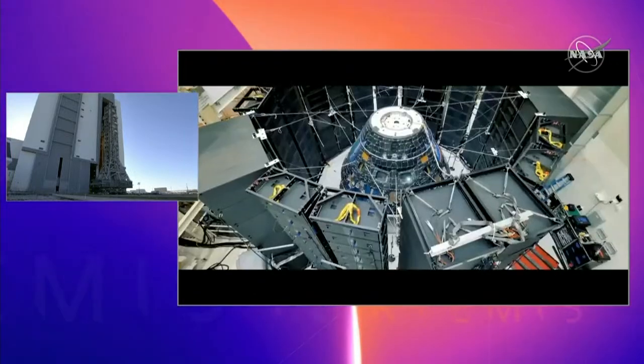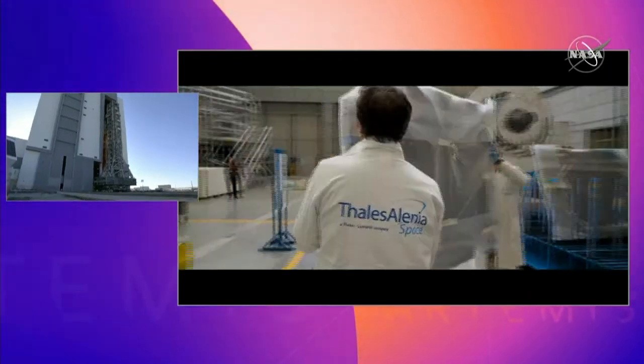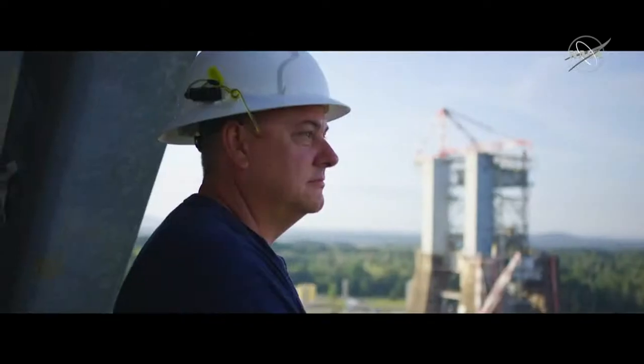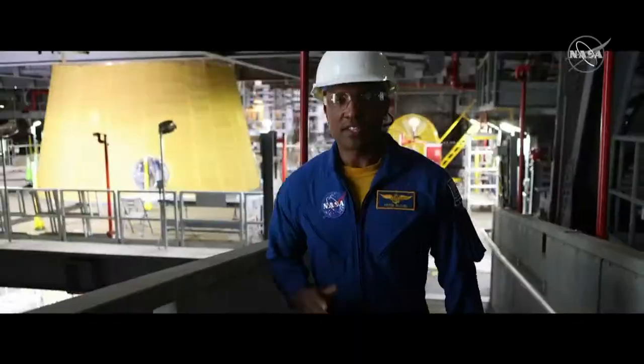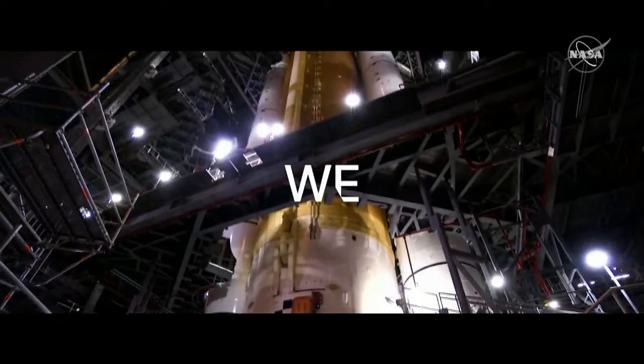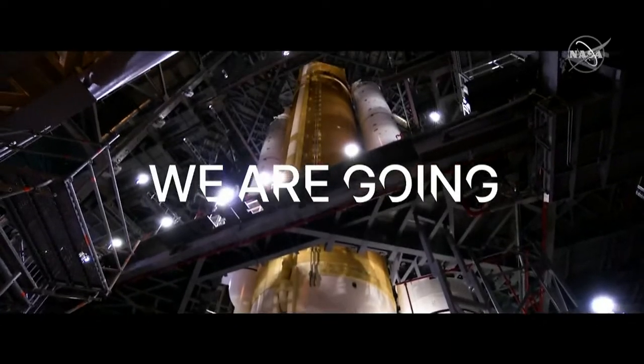Artemis 1, an uncrewed test flight, will be a final proving of every system and every component in the harshness of space. A mission that, when successful, will open the door for the moonwalkers and lunar experiments that so many have hoped and dreamed about. We are going.